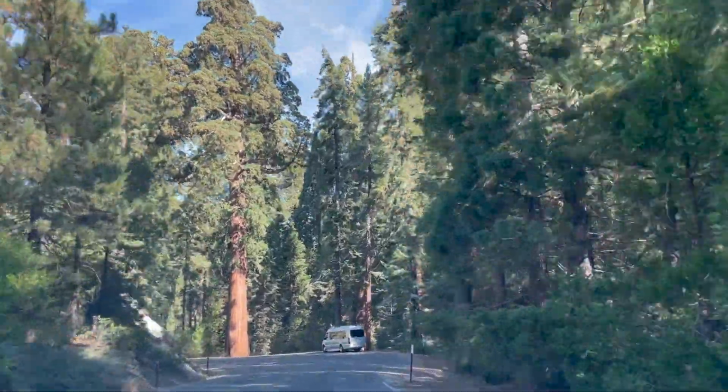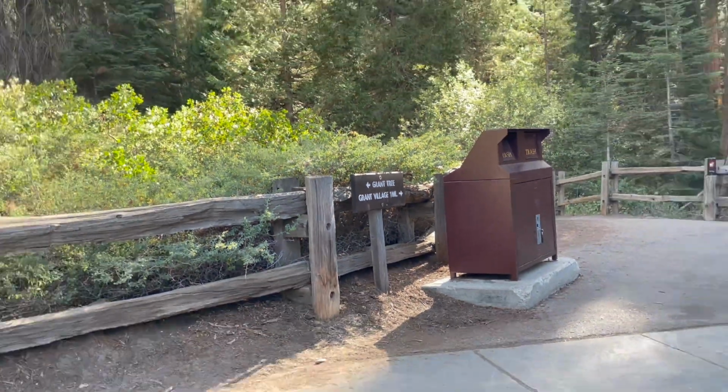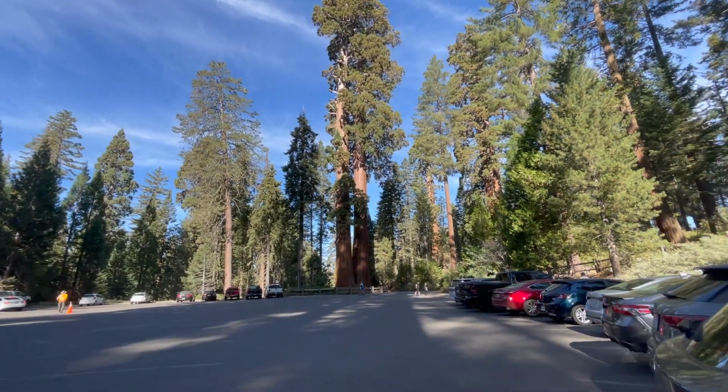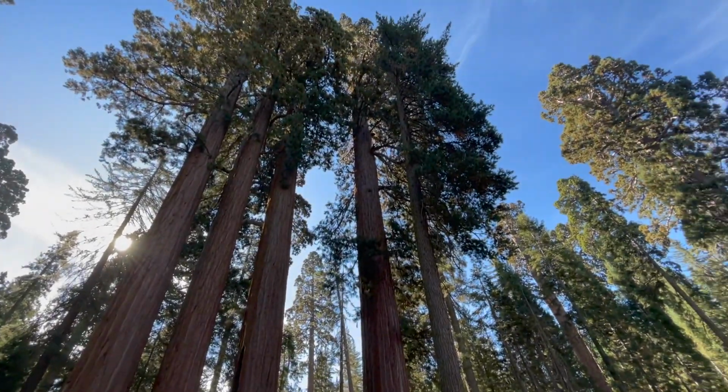We will stay in the Grant Grove area for a bit as we go check out the second largest tree in the world, General Grant. Check out my Sequoia National Park video, the previous one, to see the number 1 largest tree in the world, General Sherman.